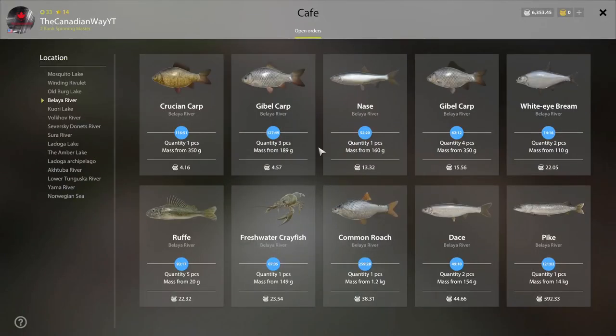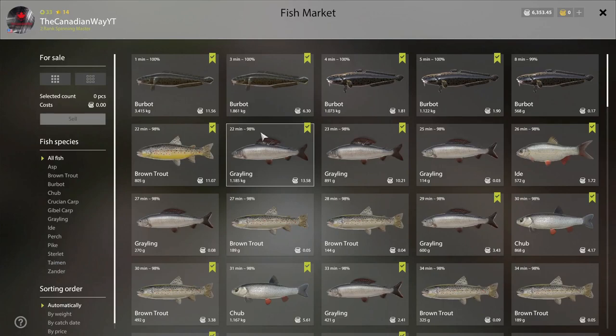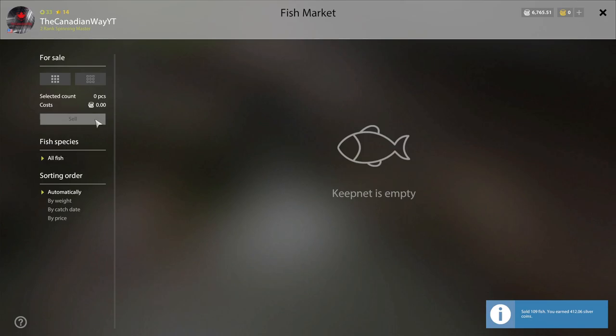All right, anything in the cafe? No, that's a horrible cafe. Ooh. All right, nothing to cafe. What do you guys think we got for 2 whole days? I'm going to show you guys how to get a lot of silver right here. I'm going to say about 300 silver. 412 silver in 2 days at Belaya River. Holy, you guys, that is awesome. And that's without any cafe orders. Usually got some cafe orders.